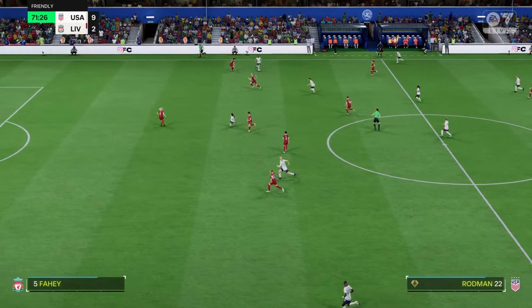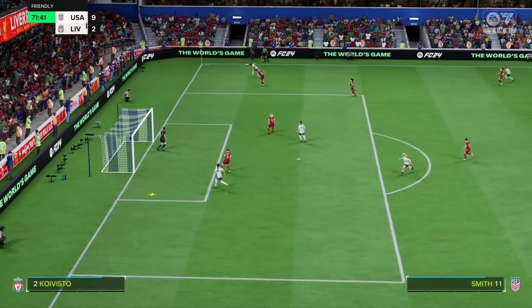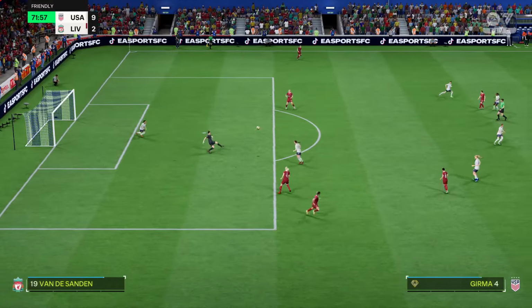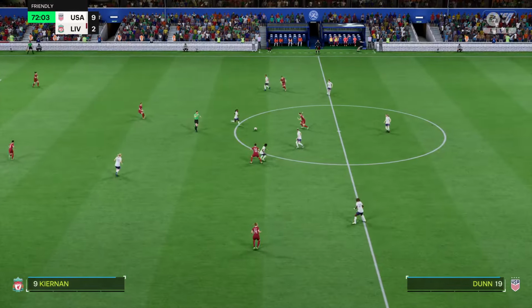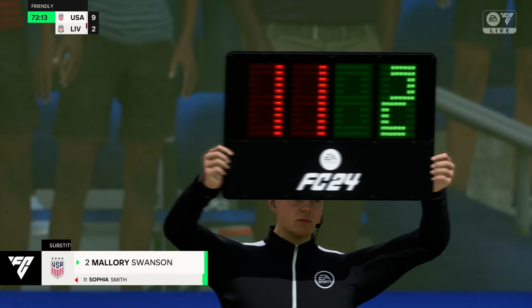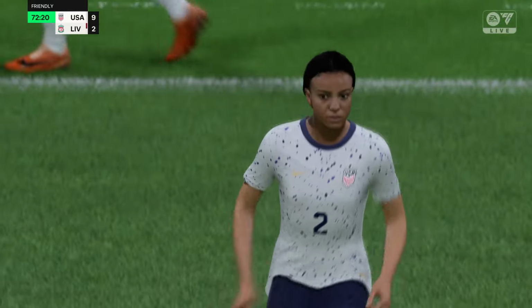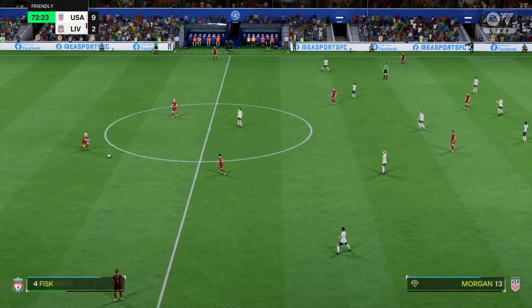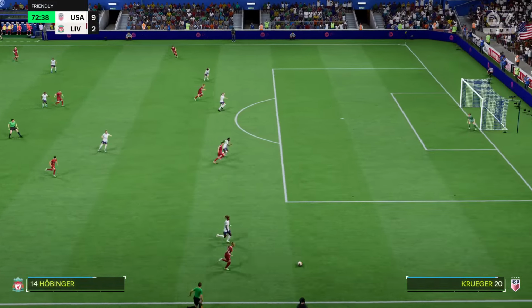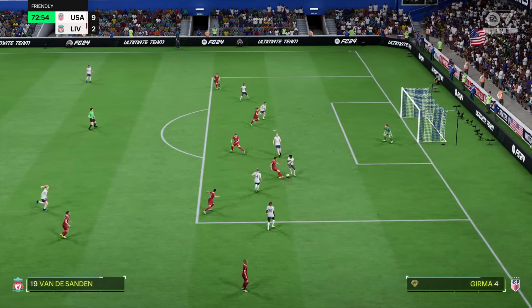Morgan. Crystal Dunn. Fox. And that's simple for the keeper in the end. The cross delivered far too close to her. And that's been seen as a foul. Free kick. Now, what can they do from here? Oh, a great chance!